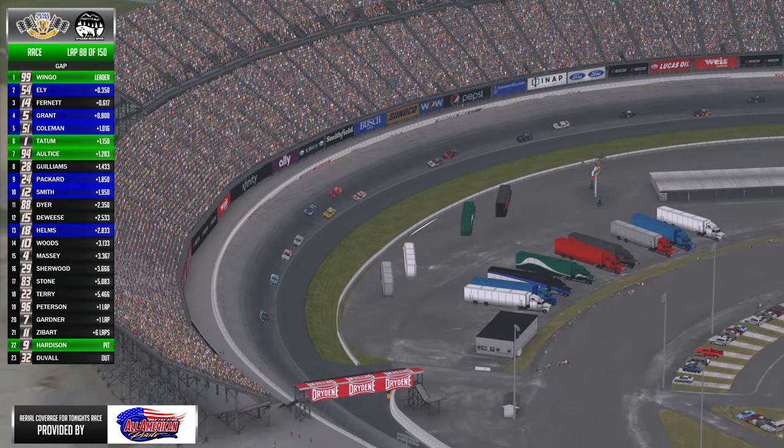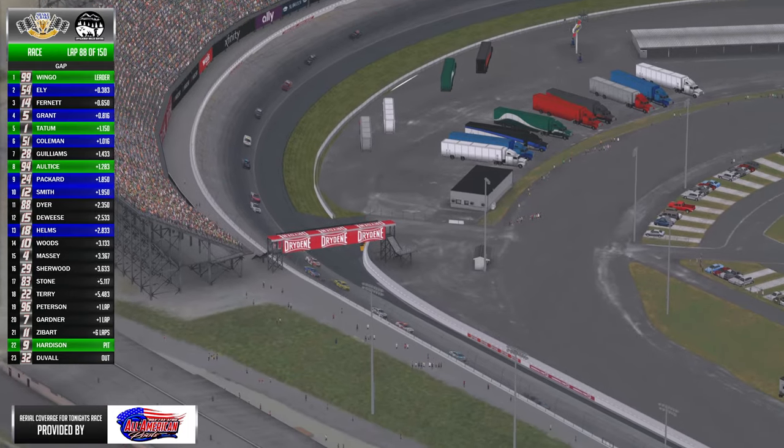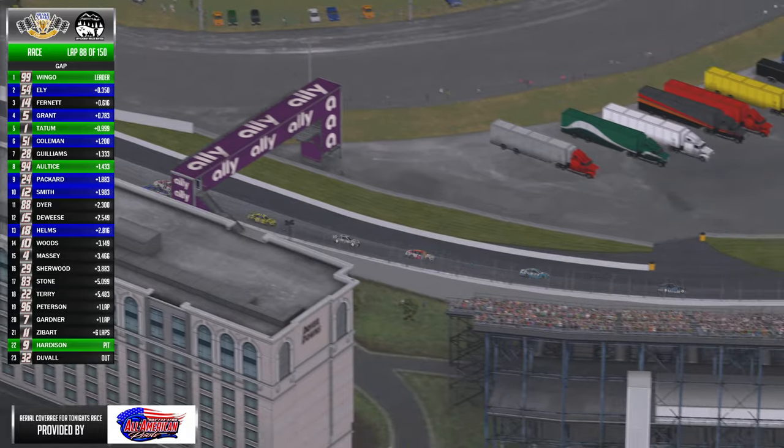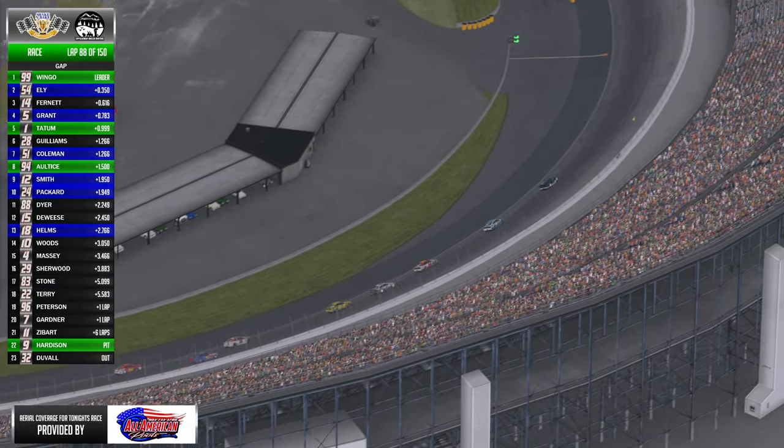And a really good angle there. There's one of the bridges, two here. That's one of the bridges we were talking about. As you see, no fans on there. And there's the other bridge right there, the Ally Bridge.